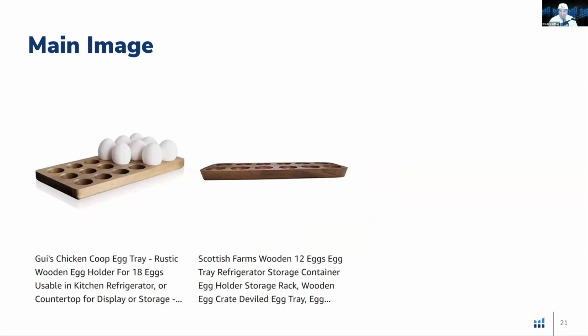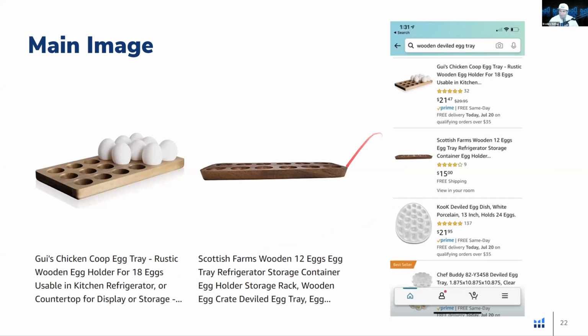Take a look at this. Do you guys see it right here? Ooh, look at I just love my new little laser pointer right here. I mean, if you didn't know that this is an egg tray, if you didn't see this, would you even know? I mean, think about how small this is going to be on a mobile phone. You wouldn't even know that's an egg tray, right?